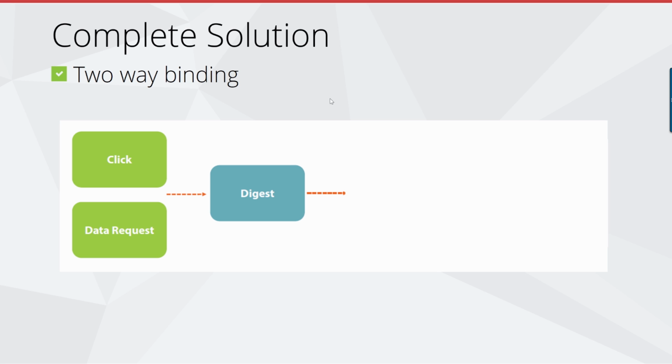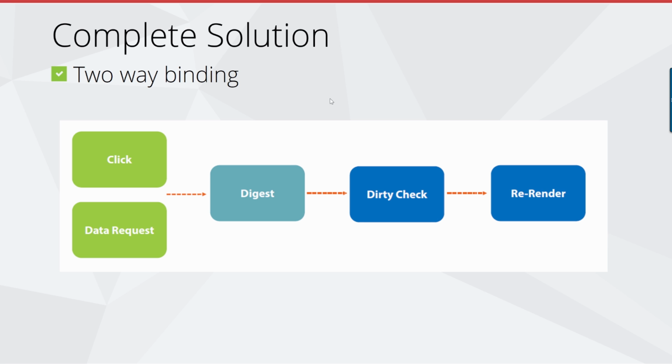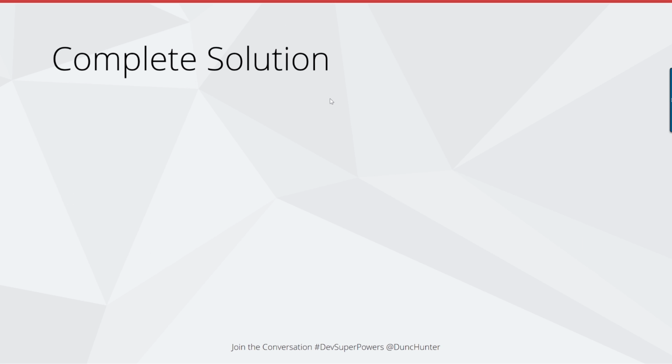So when an event triggers this digest cycle, the framework does a dirty check. And when it does that dirty check, then it re-renders anything that's changed. And this in general is very fast and is one of the great things about Angular 1. But it is changed in Angular 2, so hold on to the end of this talk to learn more about that. So as part of a complete solution, we get lots of these directives and functionality out of the box.